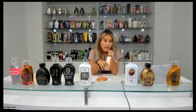The new White to Black is coconut, and the fragrance is Waikiki Coconut. It is a Bath and Body Works dupe, so if you have smelled that fragrance, it smells exactly the same.